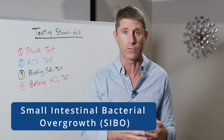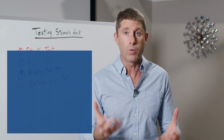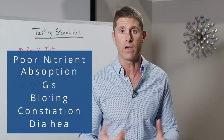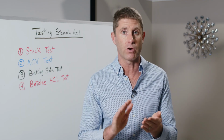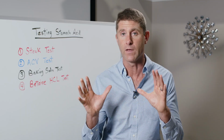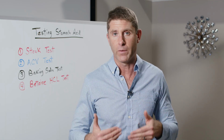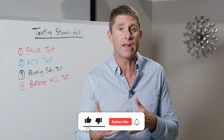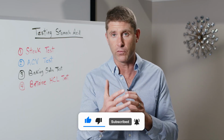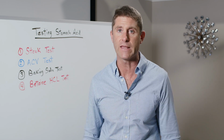There's a condition called SIBO, small intestinal bacterial overgrowth, that's characterized by poor nutrient absorption, gas, bloating, constipation, diarrhea. It's one of the root cause factors with irritable bowel syndrome, with a lot of different unwanted digestive disorders and autoimmune conditions. And so good stomach acid and good bile release really helps prevent against that. So again, we need the stomach acid to be able to get a good release of bile, to emulsify fats, and to create a good, healthy microbiome in the small intestine. So that's super key there.